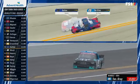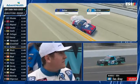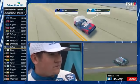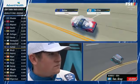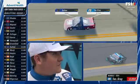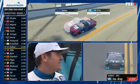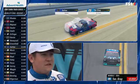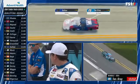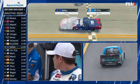Want to see green, not red. It'll be between these two. There's Sutton. What's he doing? Gray doing a great job holding that thing straight and steady right on the bottom of the racetrack. And this is a battle. Look how close. Oh my goodness. Oh, it's going to be Sutton. At 2/100ths, Tanner Gray, 11th.